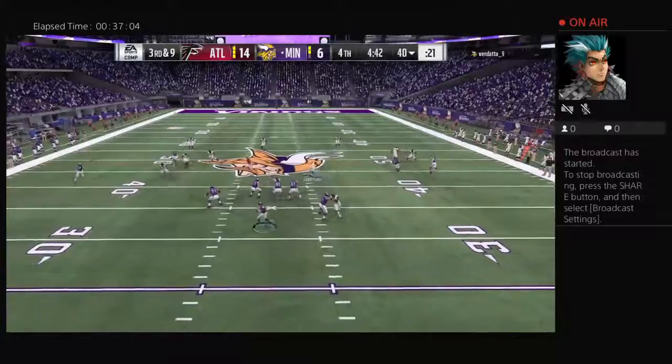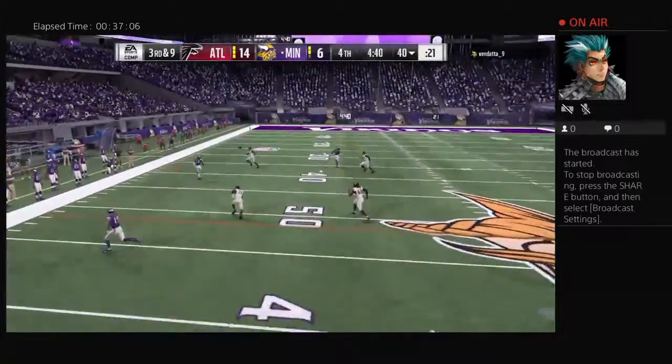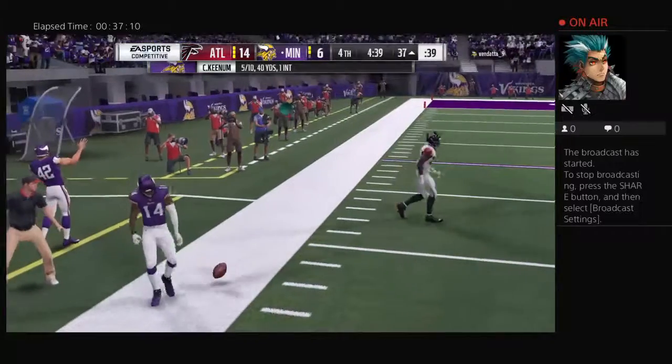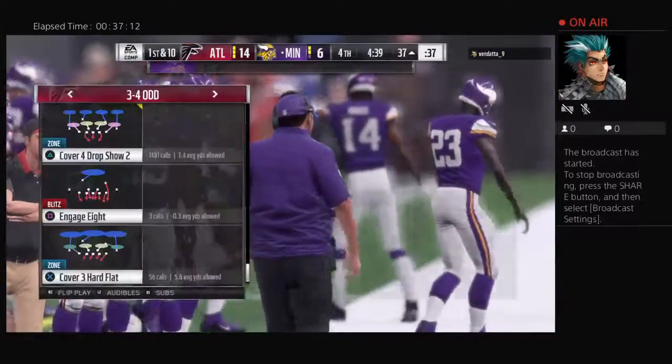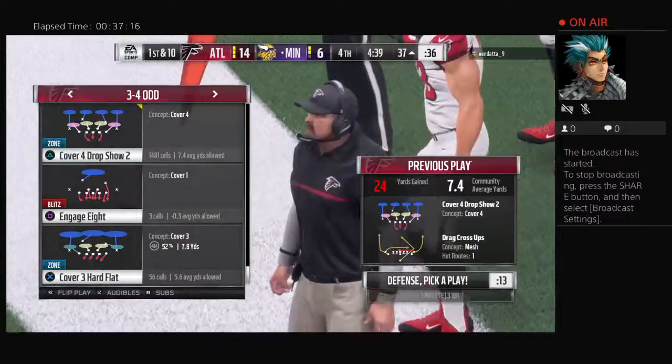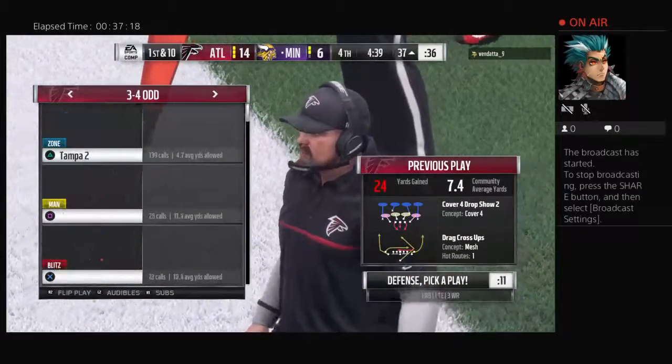Throwing is Keenum on third down. And he's able to find Diggs. And he's going to be out of bounds, but able to take it inside the 40-yard line. A pickup of 24 on the third down conversion.